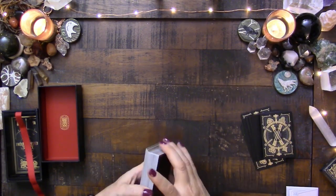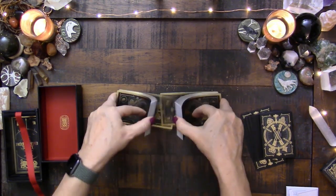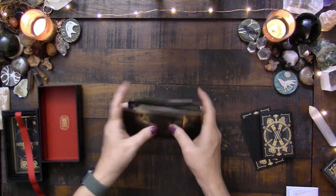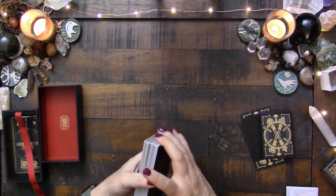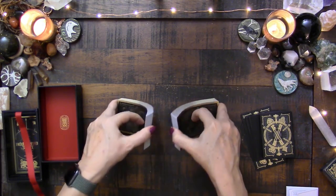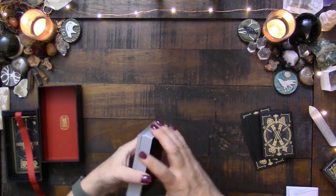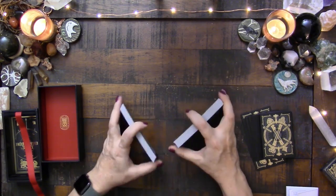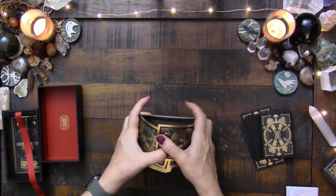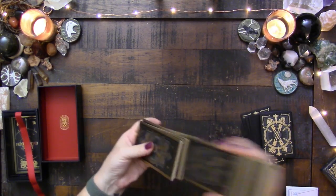This will again be blacked out, and I will do that and come back and show it to you at the end. I mean, it shuffles beautifully. Again, it's smooth. I wish it was linen. I'm sure it was said what cardstock it was, but it shuffles beautifully. Let's overhand it.